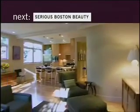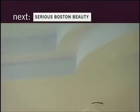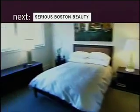Coming up, once used to showcase and store Hollywood films in Boston's theater district, this condo is now a modern oasis in the heart of the city.